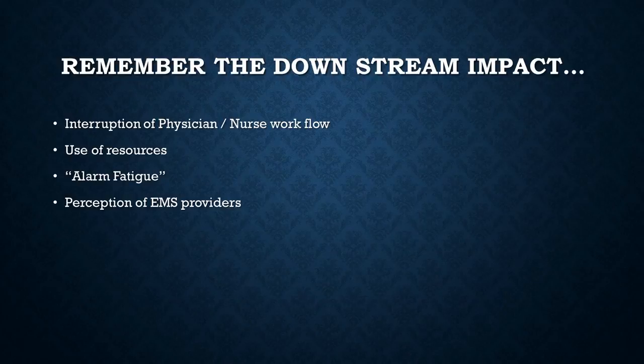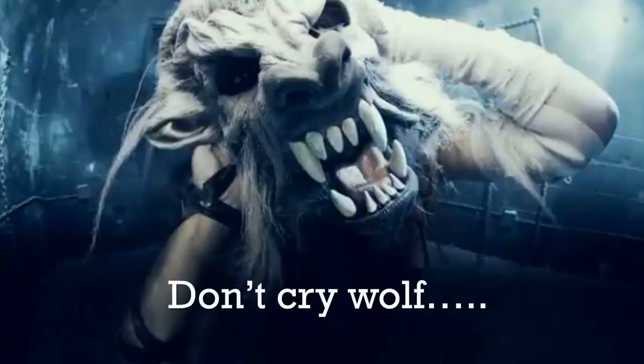We also don't want this to damage their perception of our competence and ability to determine who needs this and who doesn't. So at the end of the day, we just want you to be cautious that you don't cry wolf, that you make sure the people you call this on do need this.